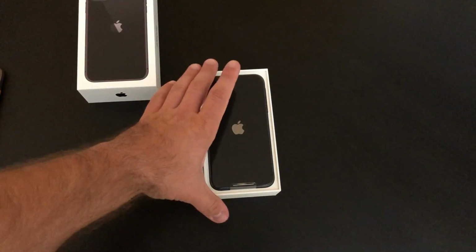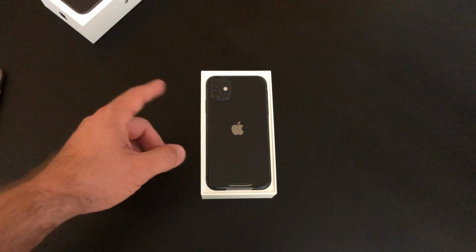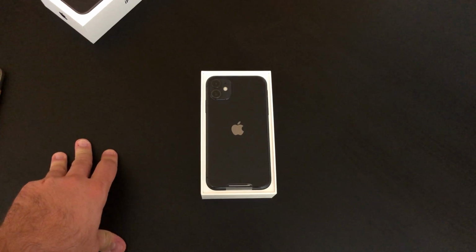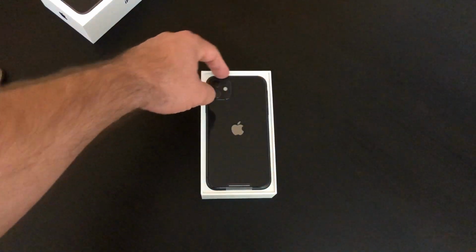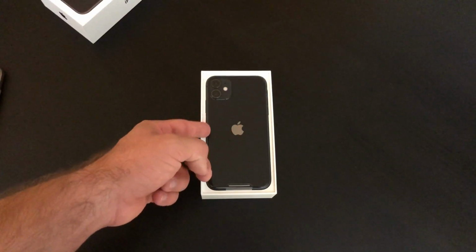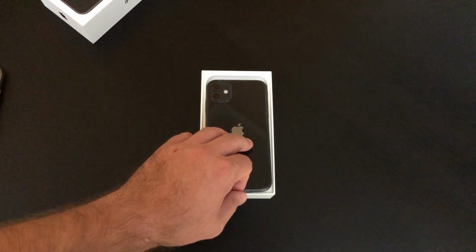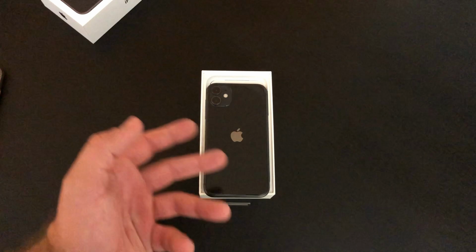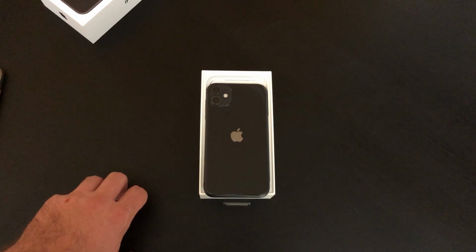Now I went with black just because the white looked really nice. I hated the yellow. I just couldn't stand it. I'm not a huge fan of the pastel color look, and I really don't like how the band, I don't know what it's made out of. Sorry, I know I'm trying to do a tech video, but whatever the bezel or the frame of the phone is on the yellow, it's golden, and the gold with a pastel yellow just looks gross in my opinion. I know some people like it, which is cool, but I wasn't digging it.